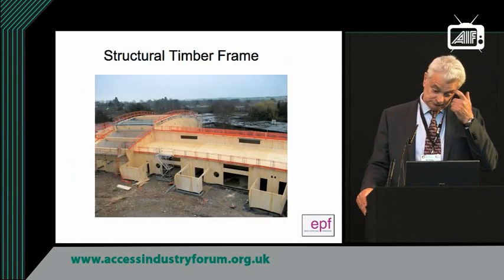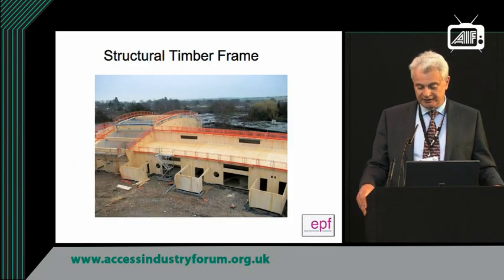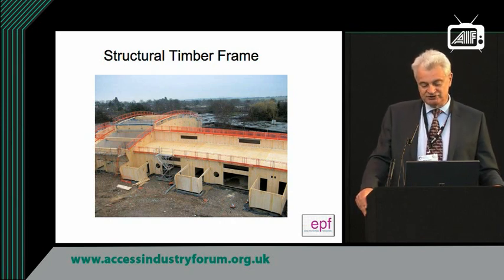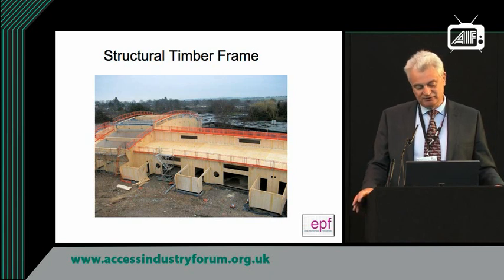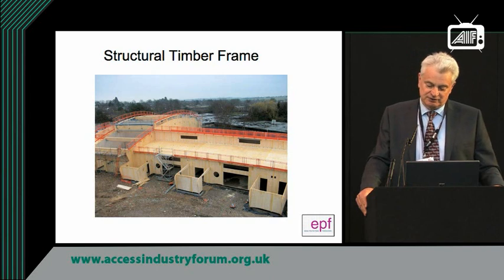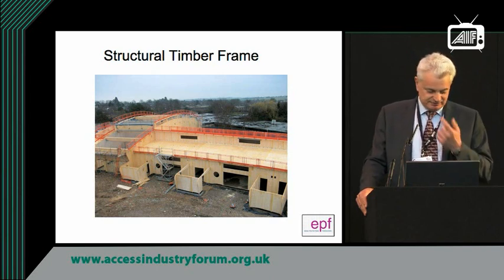We're also able to provide edge protection barriers for timber frame structures. Some new attachments have needed to be developed to solve these sorts of problems. Typical example here.